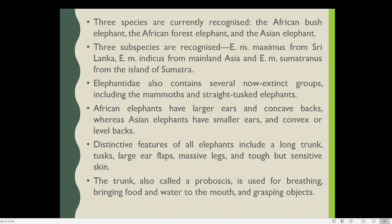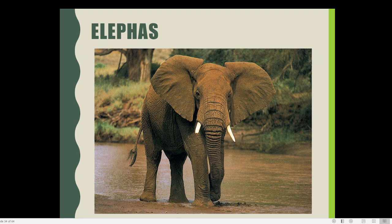Then African elephants have larger ears and a concave back. See, this is the African elephant. If you look at the African elephant, you can see that their back is more concave. That is one peculiarity of the African elephant. Whereas in this Asian elephant, their back is somewhat more convex. This portion is the convex. Whereas in the case of an African elephant, the back is more concave.